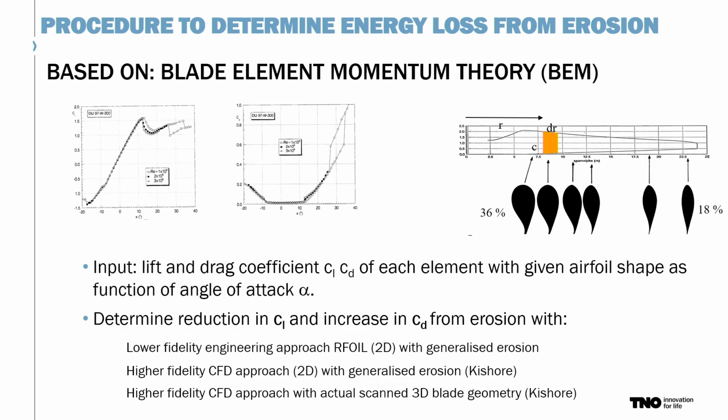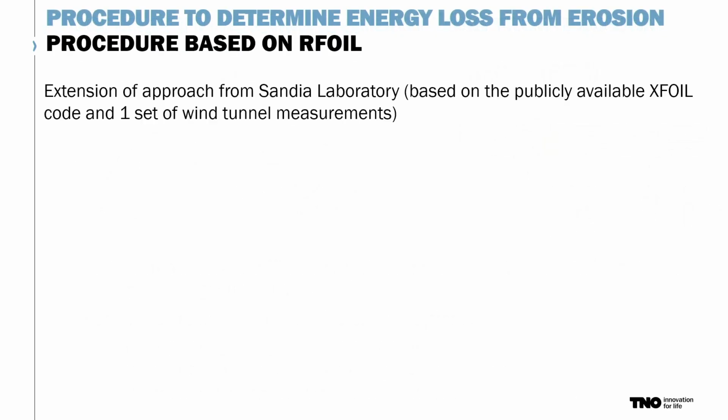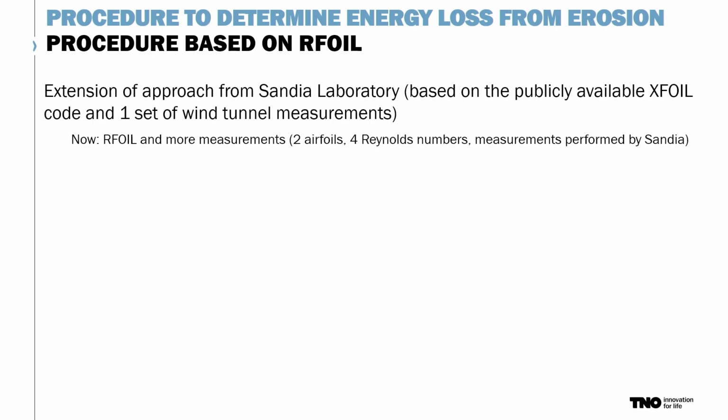I have 2 slides about this airfoil approach, which actually is an extension of an approach from Sandia Laboratory in the United States, but they relied on the publicly available X-foil code. That's an airfoil design code from Aeronautics, and they calibrated their approach with 1 set of wind tunnel measurements. We used airfoil, which is an extension of X-foil, but made suitable for wind turbines.